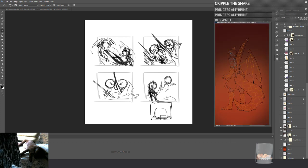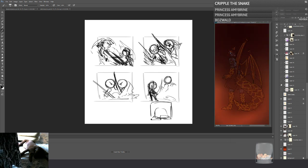Then you've got the background bits, which help do a lot of stuff. Move my chair a little bit closer.